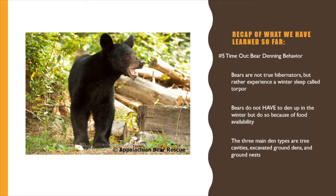And last week we went over our episode on bear denning behavior. So bears are not true hibernators. They experience what we would call a winter sleep called torpor. They do not have to den up in the winter, but do so because of food availability. And the 3 main den types that we talked about were tree cavities, excavated ground dens, and ground nests.